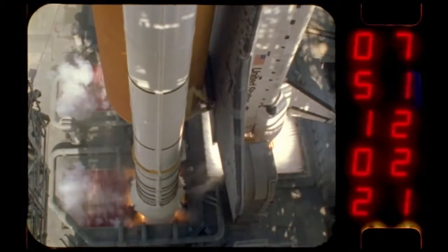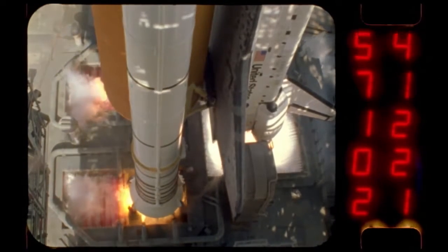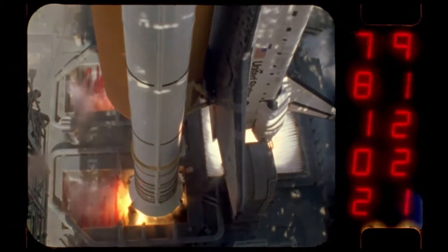The SRBs hold their own fuel, a mixture of powdered aluminum and a chemical called ammonium perchlorate. When dry, the combination feels like a pencil eraser. The fuel is the solid in the solid rocket booster's name. The 15-story tall boosters work much simpler than liquid-fueled rockets that require complex engines and pumps. They produce nearly 7 million pounds of thrust.